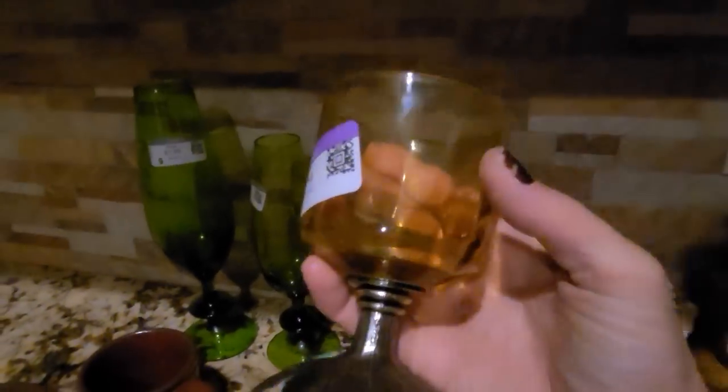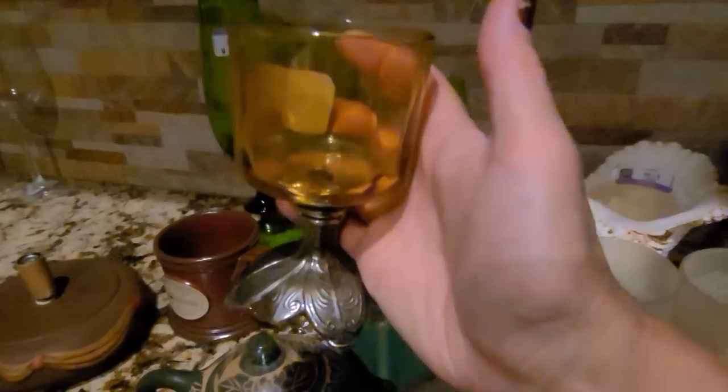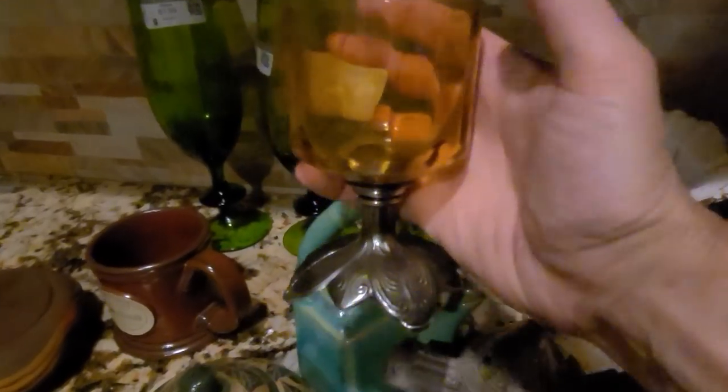I love this beautiful little amber glass. I don't know if it's a glass or a candle holder. It's amber on the top with a metal base. I paid 69 cents for it, and I'm going to ask $25.